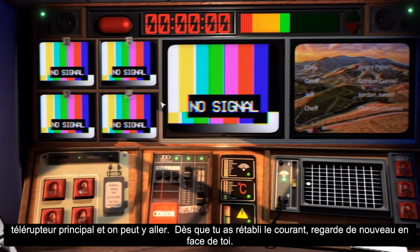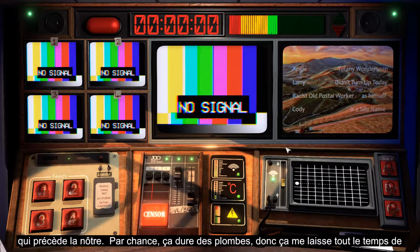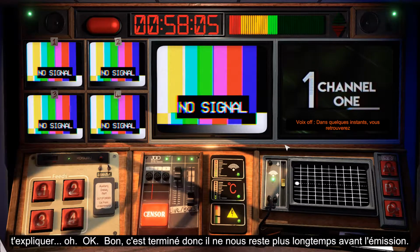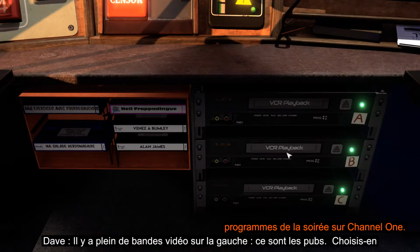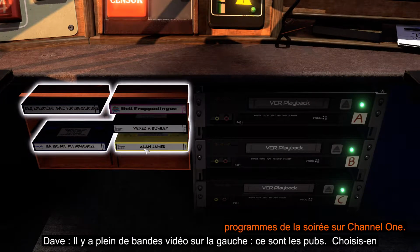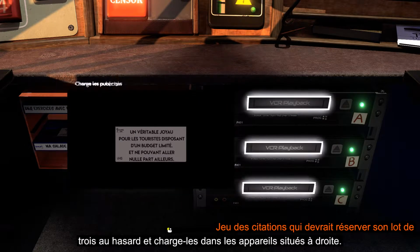Once you've got the power on, face the front again. You can see on the broadcast screen that we're in the end titles for the show before us. Fortunately, they go on for ages, so there's plenty of time for me to explain... Oh, right, okay, they're over, so we haven't got long now till the broadcast. Right, quickly, mate, look down under the desk. You can see a load of videotapes on the left. They're your adverts. Pick any three and load them into the machines on the right.